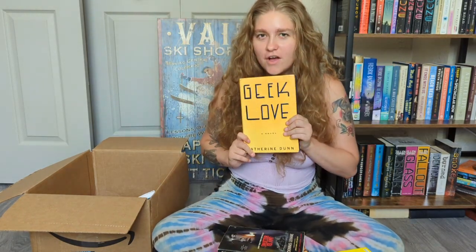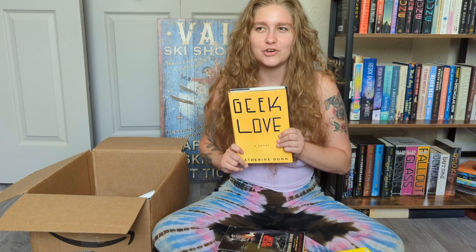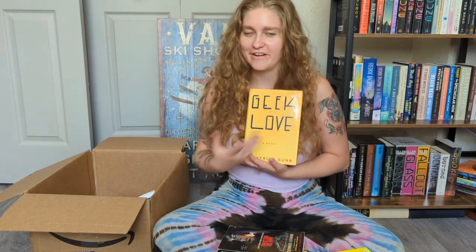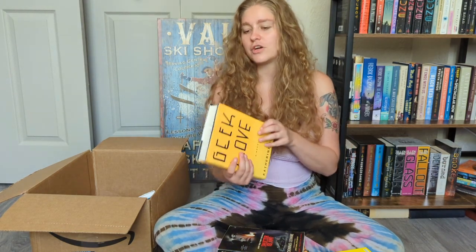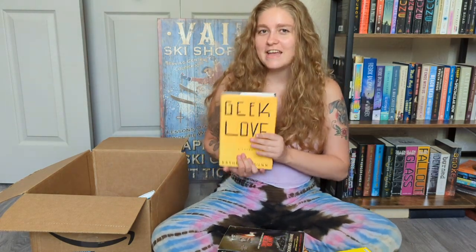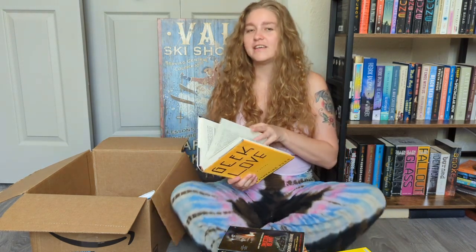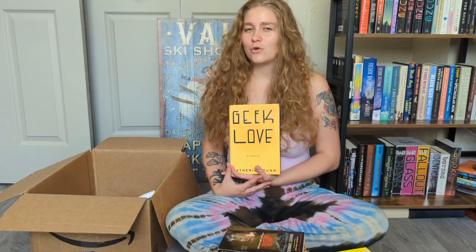Then I have Geek Love, which I heard is a disturbing book. I don't know if it's exactly horror, but I know that it's disturbing. And I actually almost re-donated this. I got it from the thrift store and I almost donated it back before I moved because I was like, I don't think I'm ever gonna read it. I don't know if I want to read it anymore. And then I saw more and more people talking about it, so then I took it back out of my donation box and it's here again. And I do want to read it at some point, but I feel like it's gonna be one that takes a lot of brain power to read. I feel like it's gonna be very dense and very difficult story to get through.